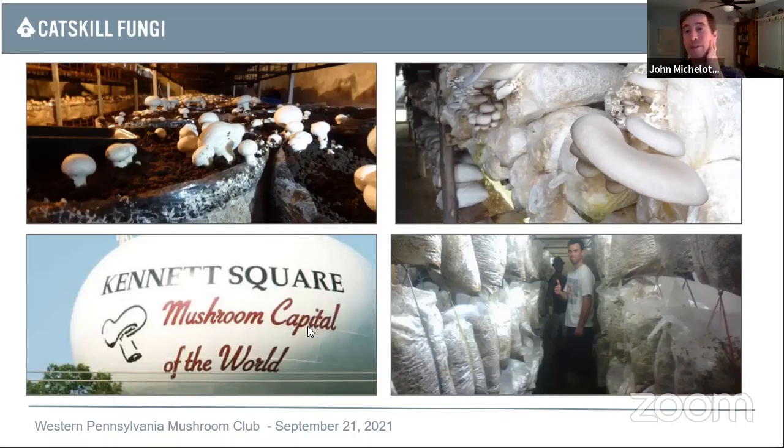They have a mushroom festival every year. I haven't made it to it, but even the stores on the main street of Kennett Square normally have mushroom things everywhere. So it's just one of these things to check out if you ever want to take a road trip. I can't even imagine how far that is from you guys. How far would Kennett Square be? Somebody type that in the chat box. It could be a field trip. Could be a field trip in our future.